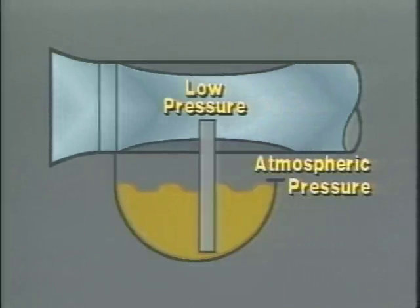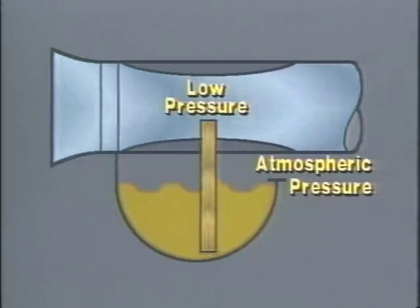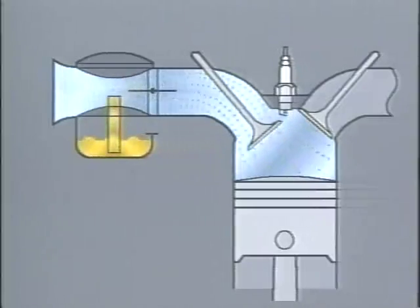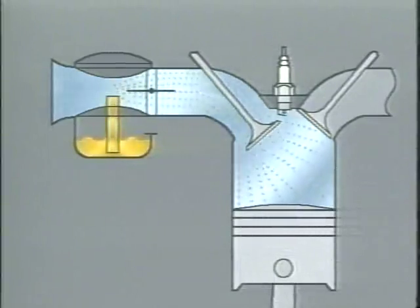Air above the fuel in the float bowl exerts atmospheric pressure. Fuel travels up the tube because of the high force of the atmospheric pressure in the float bowl and the low pressure of the flowing air at the top of the tube in the carb bore. As the fuel meets the air, the fuel is atomized or broken down into fine droplets. That's the basic idea of how a carburetor works. But how do we control the volume of fuel flowing to the combustion chamber?